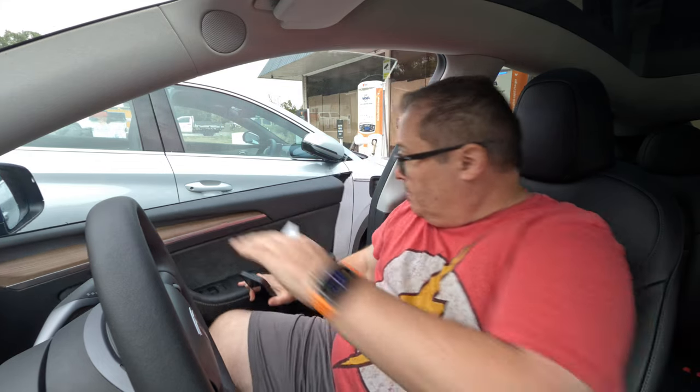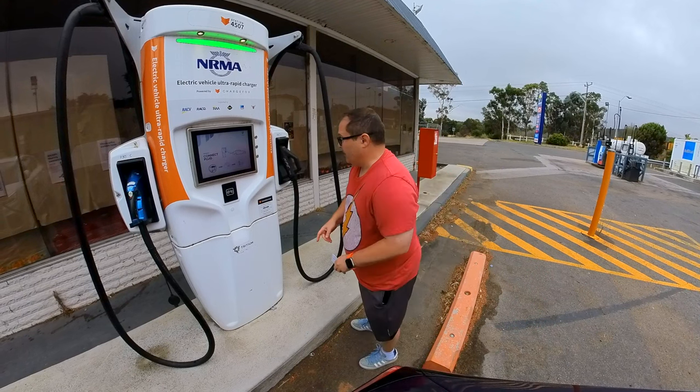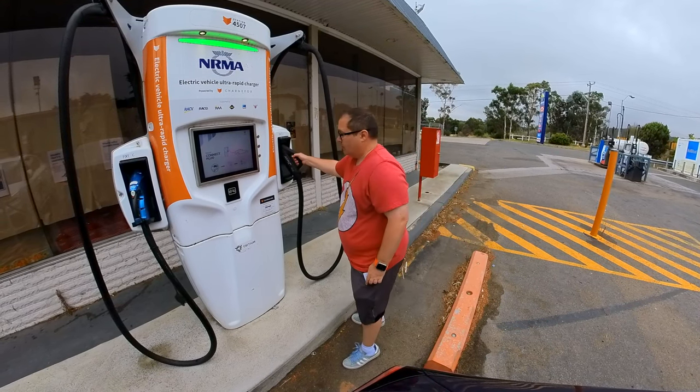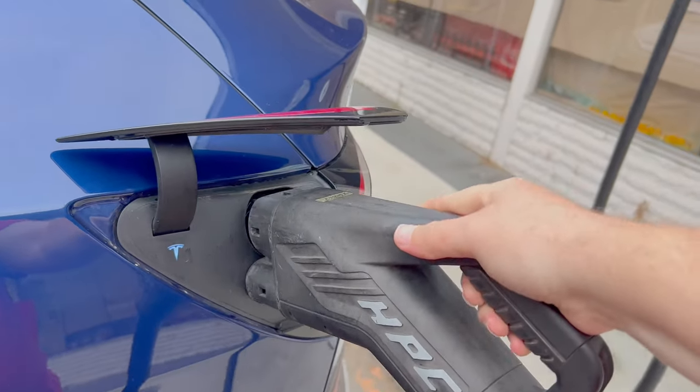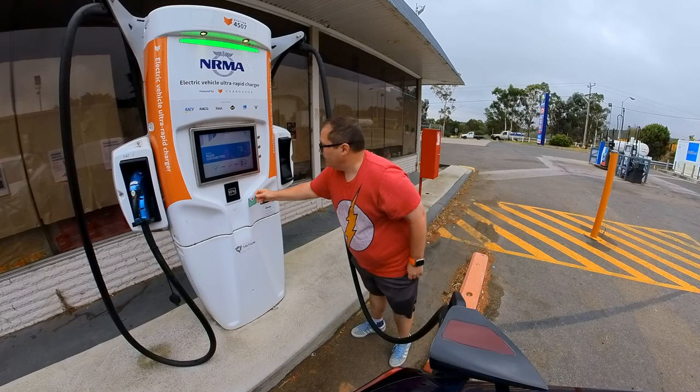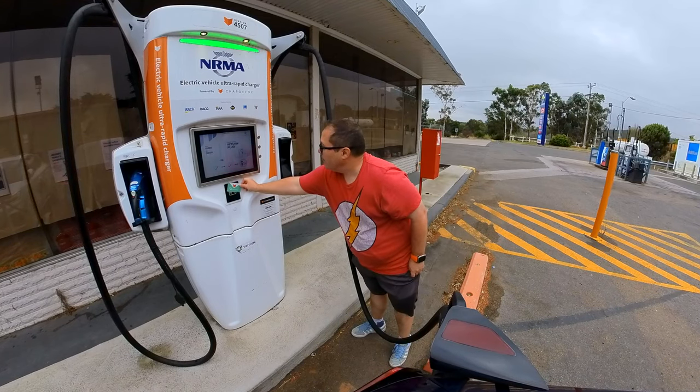Right, let's jump out and start charging now. These are ChargeFox. Now, I could use the app to activate this, or I could use the RFID card. I am going to use the RFID card because that should be easier. So let me just grab that from the center console, and let's go plug it in and see how this goes. Okay, so this should be fairly straightforward. I do like that it's got instructions. So let's pop that out, open the charge port, plug that in. Yep, plug connected. Now we RFID card it.